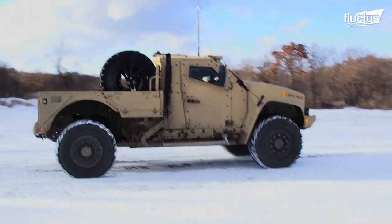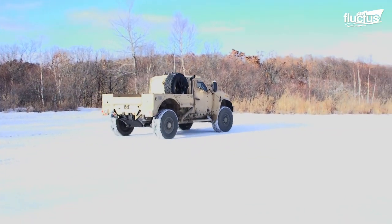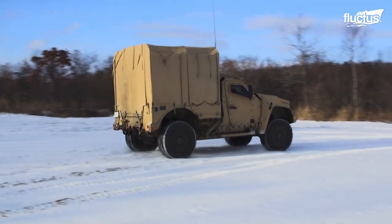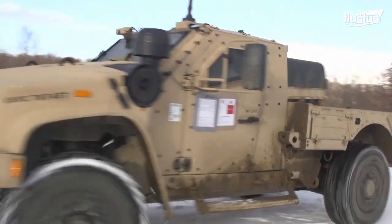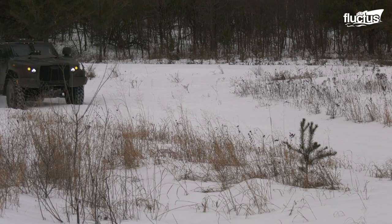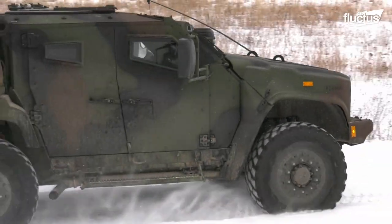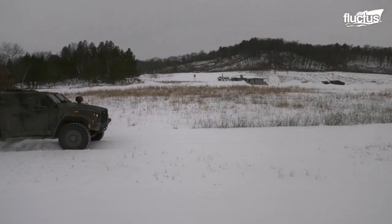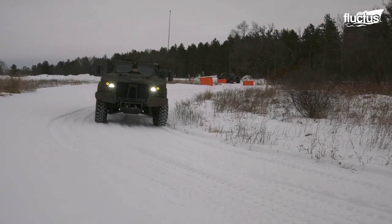A good example is the Joint Light Tactical Vehicle, or JLTV, used by the U.S. Army and Marine Corps. First introduced in 2016, these trucks were initially intended to replace the Humvee, with multiple variants able to serve as cargo vehicles, ambulances, and mobile command posts. Each JLTV has a top speed of 70 miles per hour and weighs around 11 tons. Per Pentagon's specifications, they can travel up to 3 miles with a perforated fuel tank and maintain all mission capabilities in temperatures as low as negative 40 Fahrenheit.